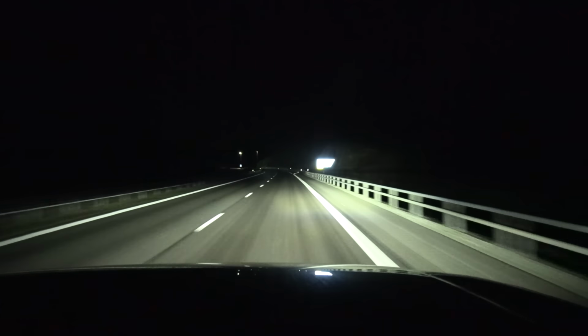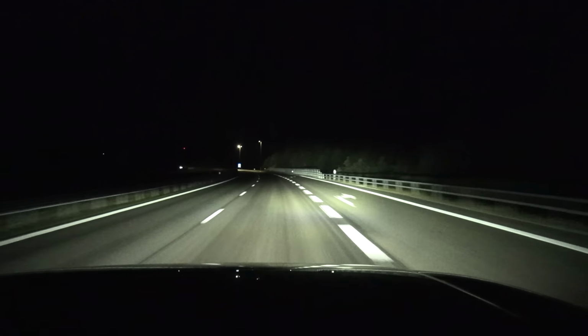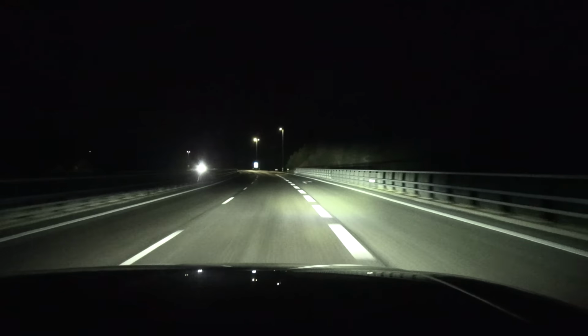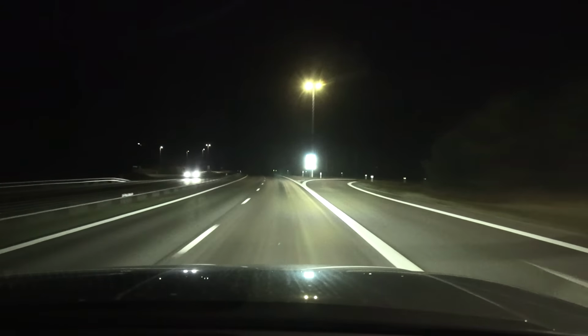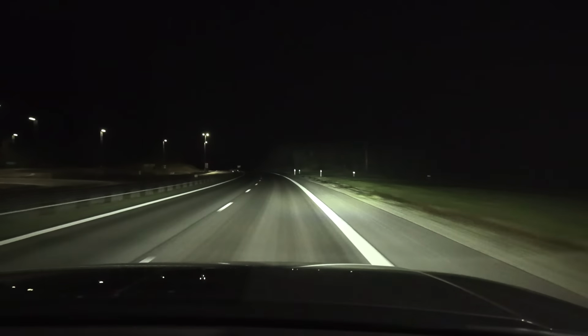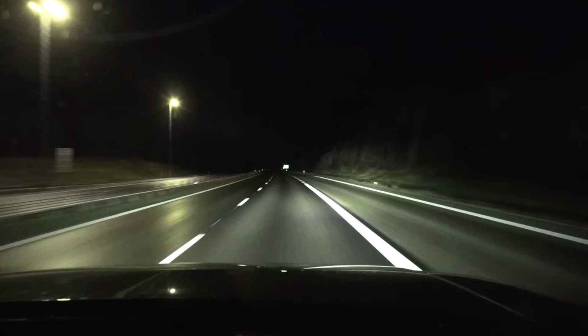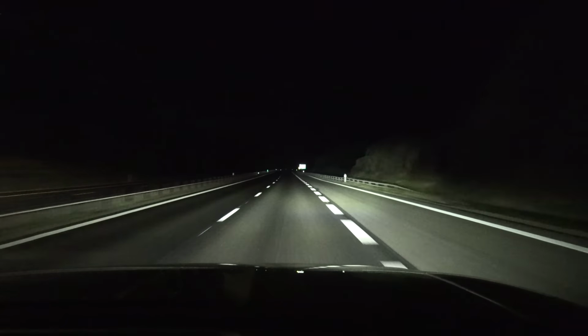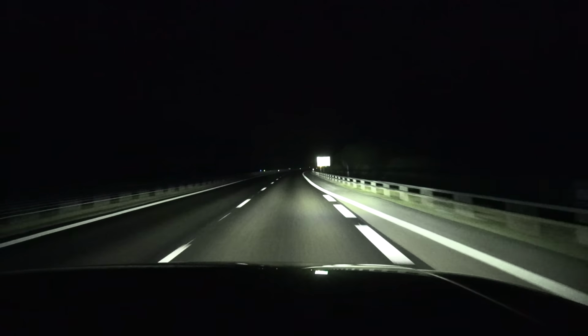What about street lights? Will it turn it off on street lights? You see here, intersection. That's where the moose is lurking. Oncoming car also. It seems to actually keep it on, that's good, I like it. Because the lights here are kind of dim. I don't want to turn off the high beam in case there are some obstacles on the road.